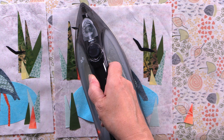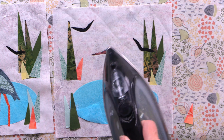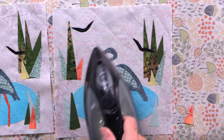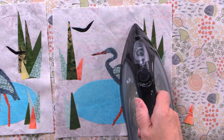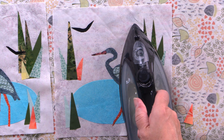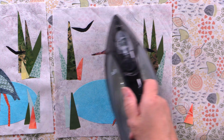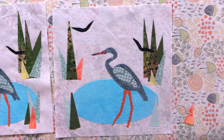So these blocks, when all put together, will be quilted heavily. That's why I wasn't too concerned about the stitches to go around each of the trees or the pieces. I'm going to do a very dense feather stitch, and it's going to go all over the whole thing. So I don't think we'll lose any bits in the pieces, and it is just going to be a wall hanging.